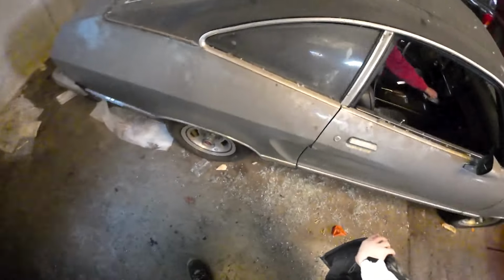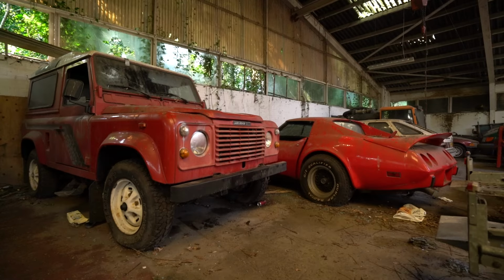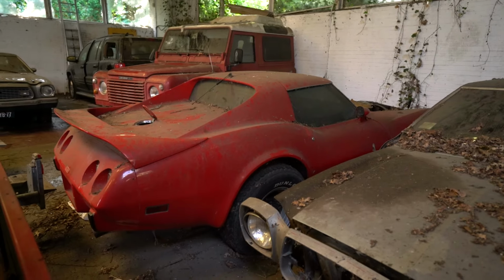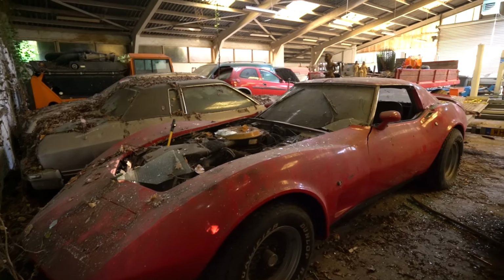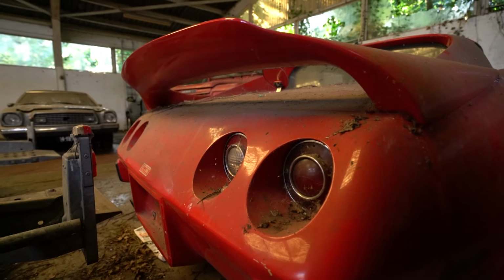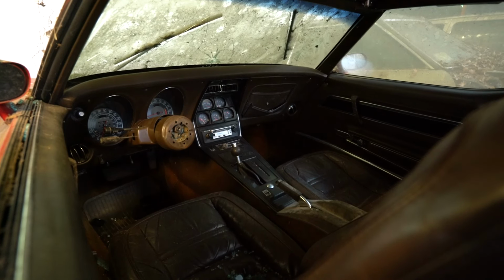The building was completely packed with all sorts of vehicles, such as this vintage Land Rover and a bright red Corvette C3. This impressive sports car dates back to the 1970s and is powered by a large V8 engine in the front. It was perhaps the most impressive car to see here, although it was also the most stripped, with some parts missing.